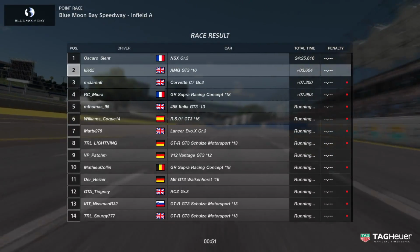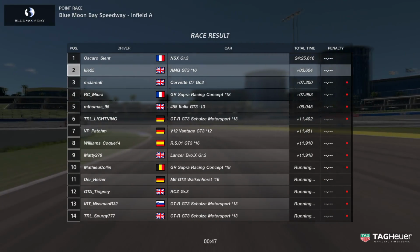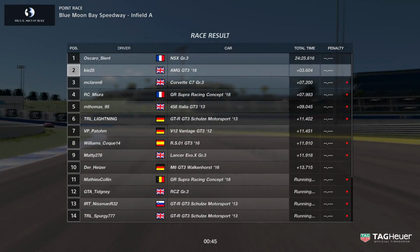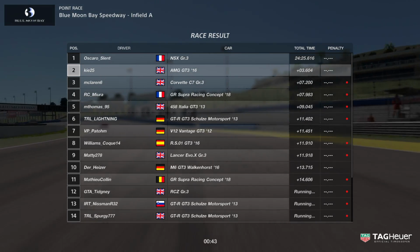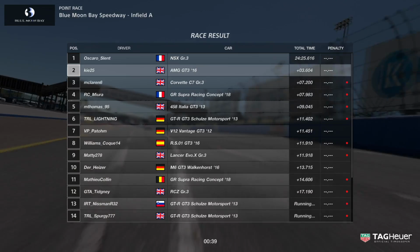Really happy with that. P2 and some really big points were available in this race, so really happy to get the Mercedes a big scoring round. That's what I wanted to get, one big scoring round. I've come so close to getting a reasonably good result on two previous rounds.